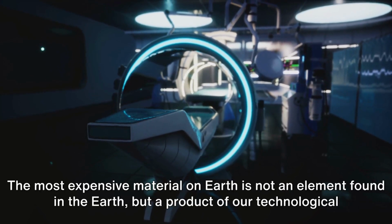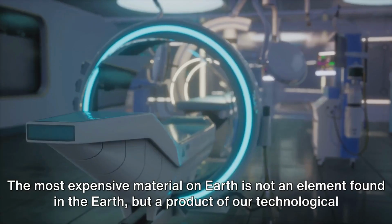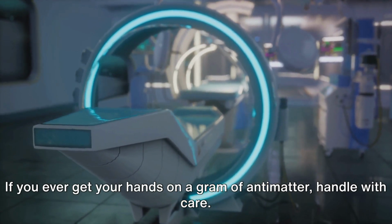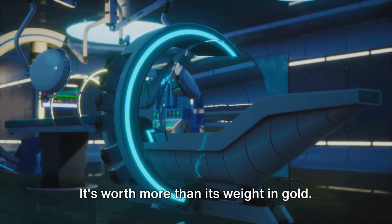So there you have it. The most expensive material on Earth is not an element found in the Earth, but a product of our technological prowess and scientific curiosity. If you ever get your hands on a gram of antimatter, handle with care. It's worth more than its weight in gold.